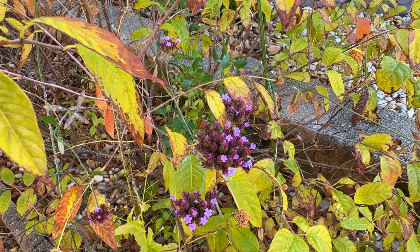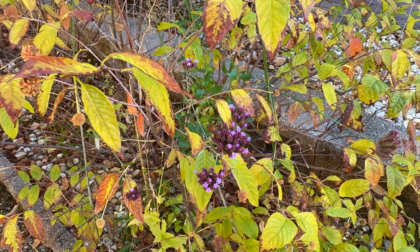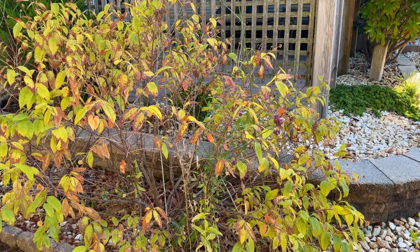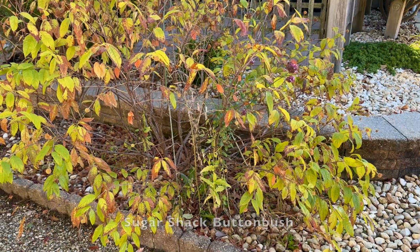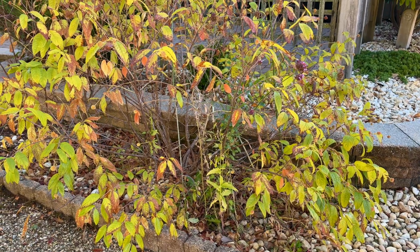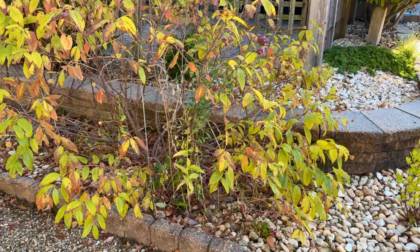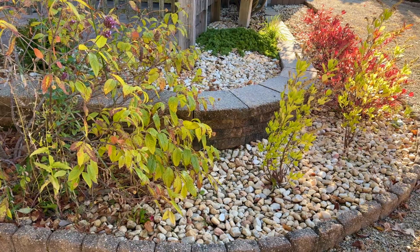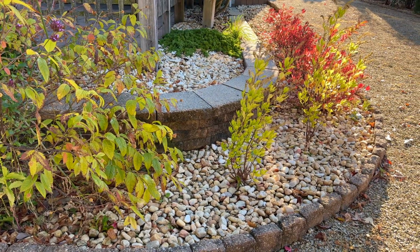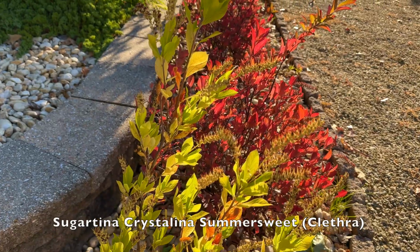I'm planning on adding more verbena back here too, because I love how it looks against the buttonbush leaves. This is a perfect shrub for any wet spots you have in your yard, and the fall color is outstanding. Also literally glowing in this wet bed right now is this clethra.